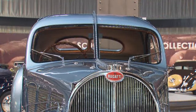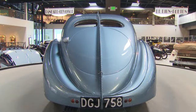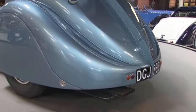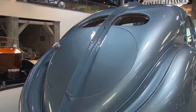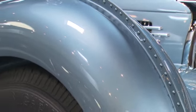The feature that most people point to is the raised fin or the spine that runs the full length of the car, in fact actually wraps underneath the rear of the car. That was a design feature that was developed directly from aviation because aviation employed rivets as a means of attachment, specifically when you were working with light alloys.